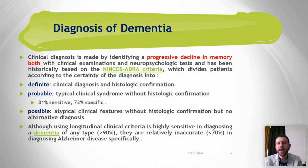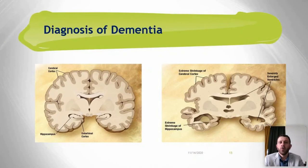We may look at it and say, oh, he has it. So most of us are not diagnosing definite Alzheimer's disease. Most of us are diagnosing probable or possible Alzheimer's disease. What's happening in Alzheimer's disease or dementia?